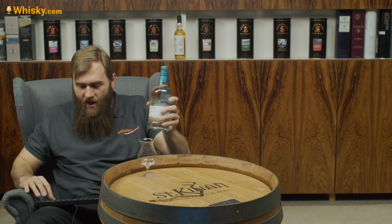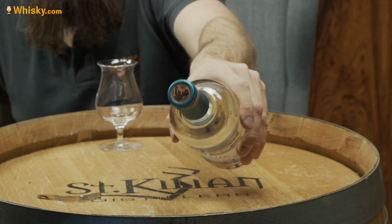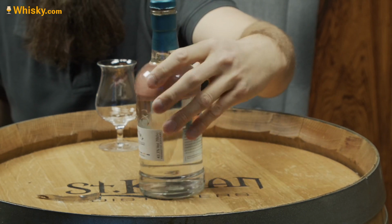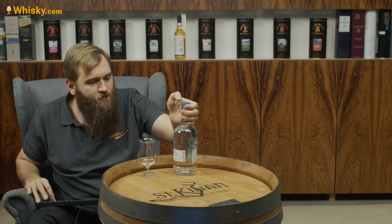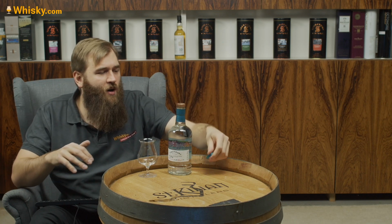a Tobermory gin. They do have a nice cork stopper with the Isle of Mull on it, and it's a really nice bottle, and it has the famous shorefront of the Isle of Mull on the label, what they are really proud of.